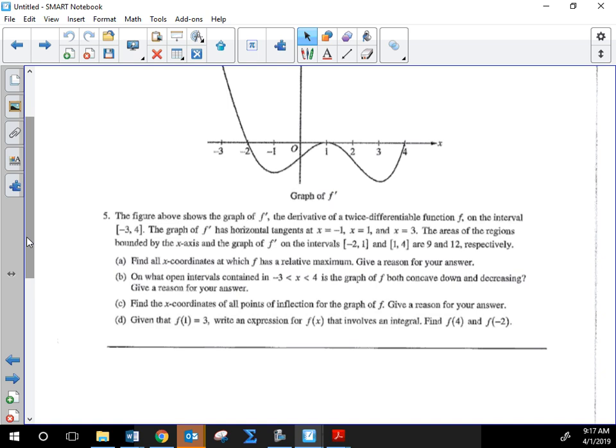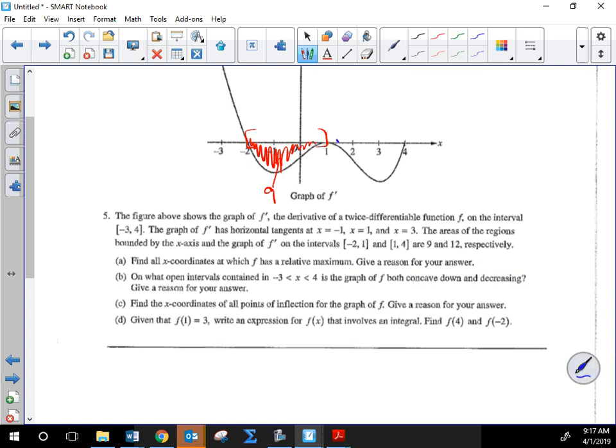And then they tell us the area bounded by the x-axis and the graph from -2 to 1. The area is 9. And then it says the area from 1 to 4. This one they said was 12. Okay.